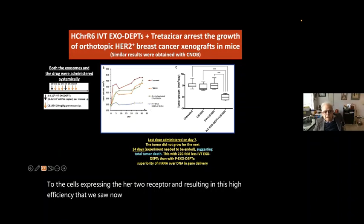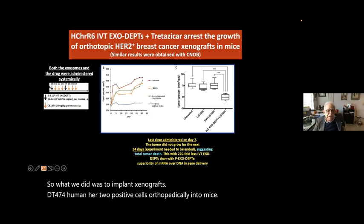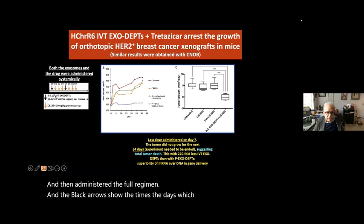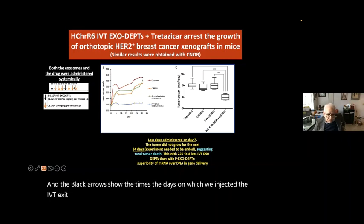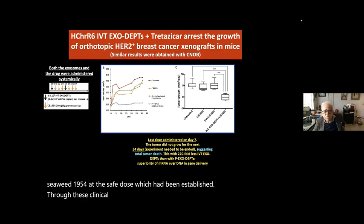Now here comes the main thing of all this work. What we did was to implant xenografts of BT474 human HER2-positive cells orthotopically into mice, and then administered the full regimen. The black arrows show the days on which we injected the IVT ExoDEPTs, and the yellowish ones show when we injected CB1954 at the safe dose, which had been established through the clinical trials I mentioned to you earlier.